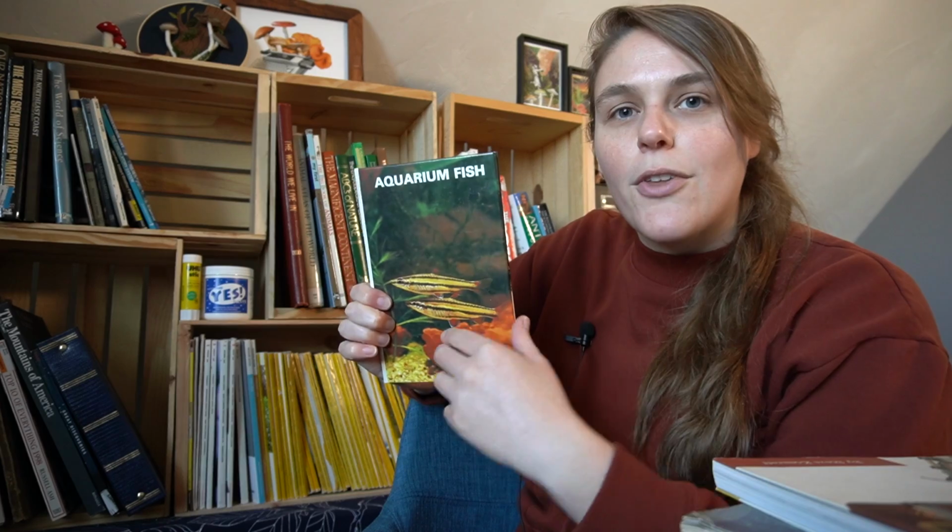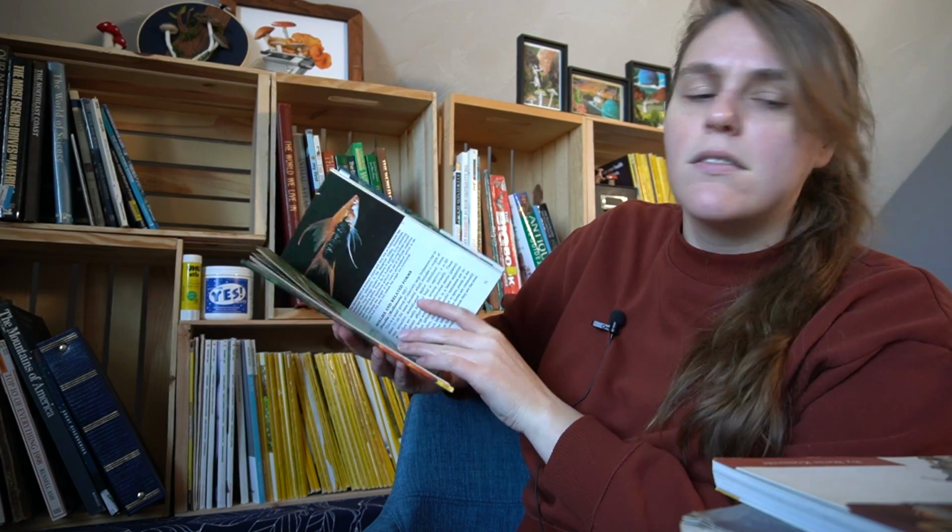Oh, this book. Okay, I've had this for maybe about a month. It's called Aquarium Fish. And there's some cool, really full page fish pictures in this book. And I think they're kind of interesting. I like how they're a little bit older, and so the colors are kind of faded and interesting. And there's, oh, this image is very cool. So maybe we should flip through this and see if we like anything there.